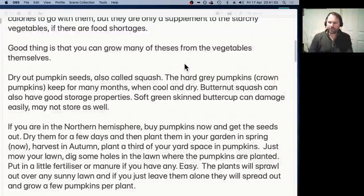If you're in the Northern Hemisphere, buy pumpkins right now and get the seeds out right now. Just dry them for a few days and then plant them in your garden in the spring, which is now. So if you're in a place where you normally have frosts and snow and that's past, plant your pumpkin seeds now. If you're still getting the odd frost or snowfall, there's been another round of very late snowfalls this year.